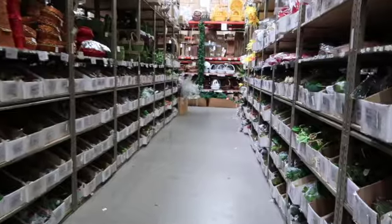Succulents. So they have little individual succulents, every color imaginable, real ones. I mean, you name it, they've got it. Baskets back there.